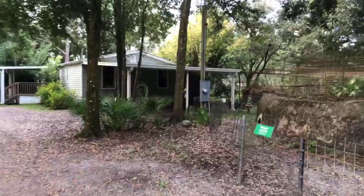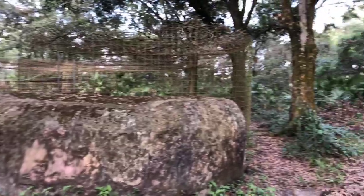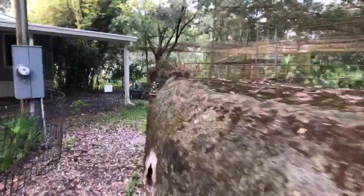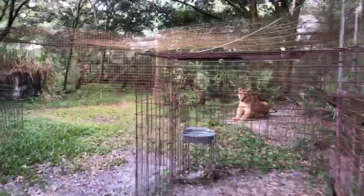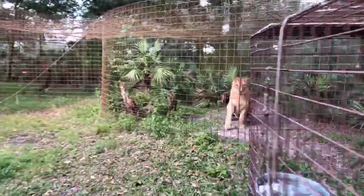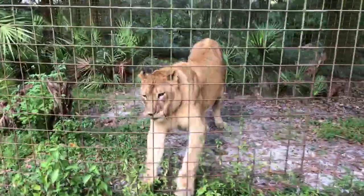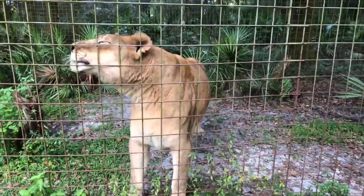And the next cat I'm going to show you is also on one of those cameras. We're going to wrap up the feed today with Nikita. There's our big girl. Hi, sweetness. This is Nikita Lioness. That's a good stretch. Good morning, Jinx.